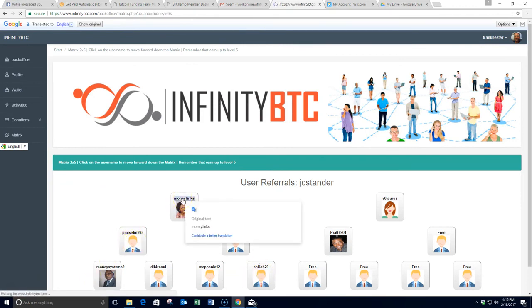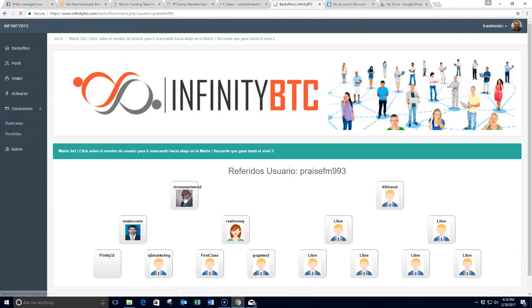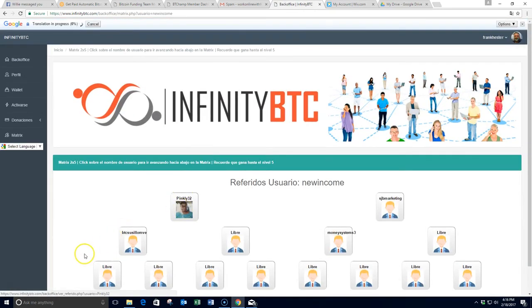And see how far we have people down here. There's level 7, so I've got people down to level 7. Let's see if there's any more. There's level 8 on the bottom. Level 9. And looks like that's where it ends. So I have people as deep as 9 levels in this line on my downline. So you can see that we're building pretty fast considering that I've only joined 2 days ago.